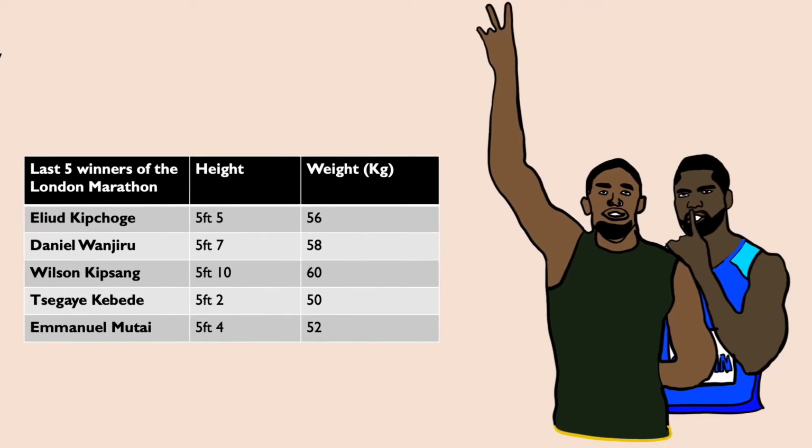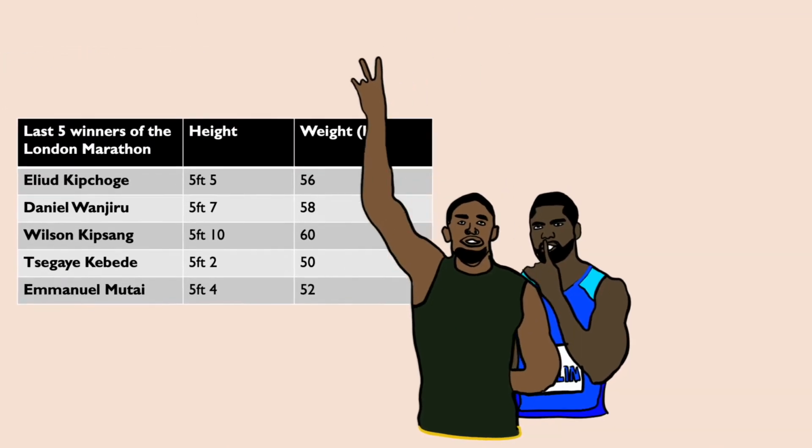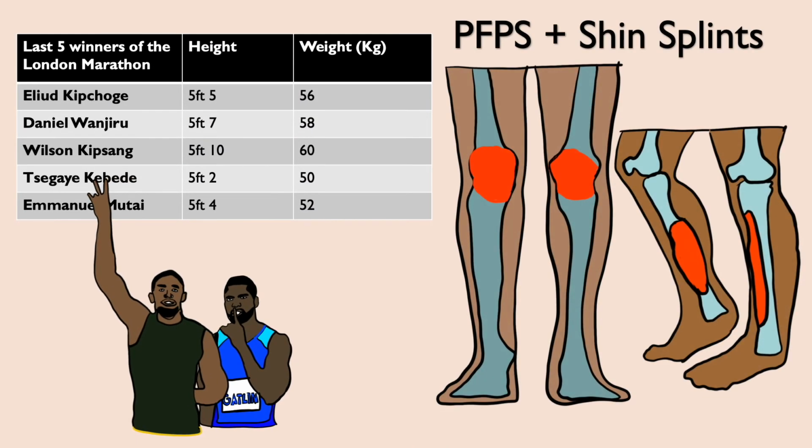The impact on joints can be seen with patellofemoral pain syndrome, also known as runner's knee or PFPS. This is the most common injury reported by marathon runners. Additionally, shin pain or shin splints are also very common if you run without the right technique.